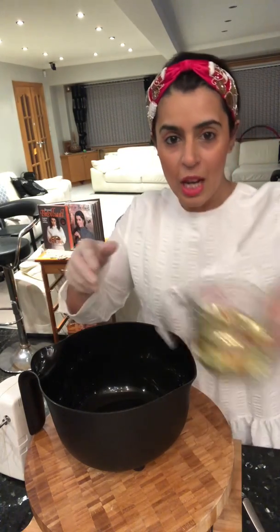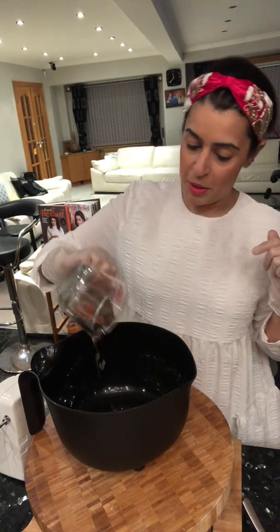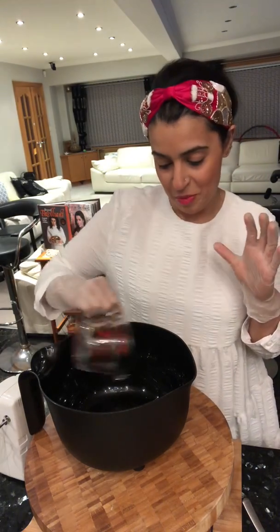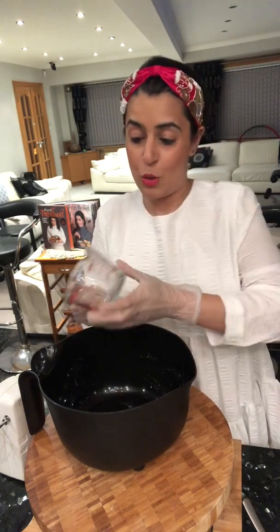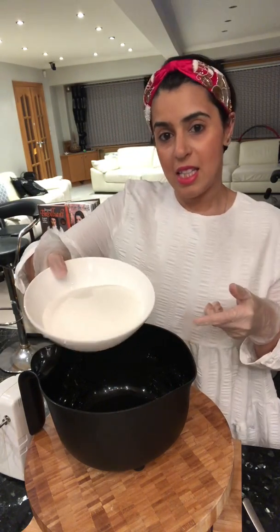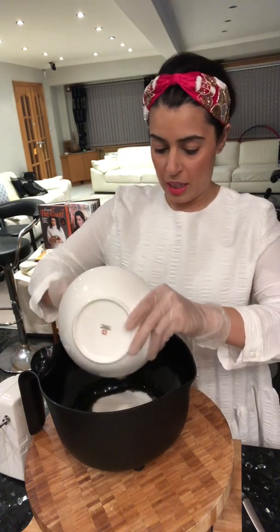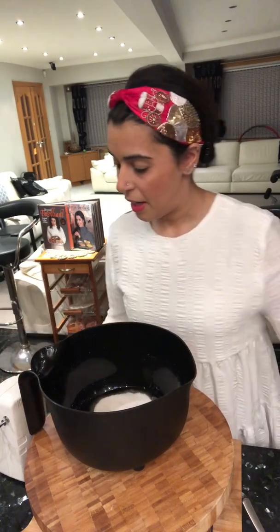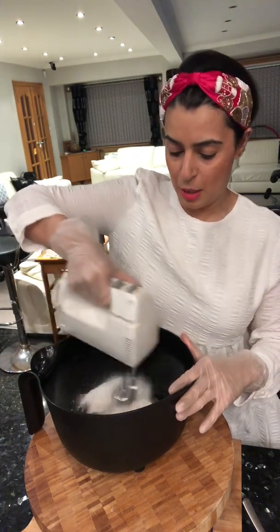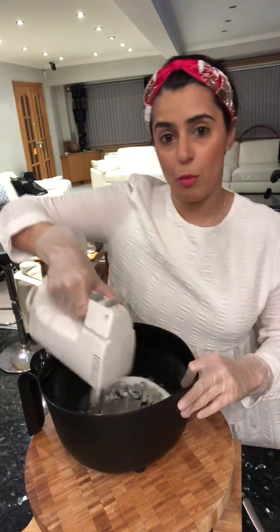In a bowl, we need some vegetable oil. I'm adding butter in the icing, so I'm going to put oil in my actual cupcakes just to make it nice and light and fluffy. I need some white sugar, so in with the oil, and then I need to mix these ingredients together using a whisk. So just combine them well together.